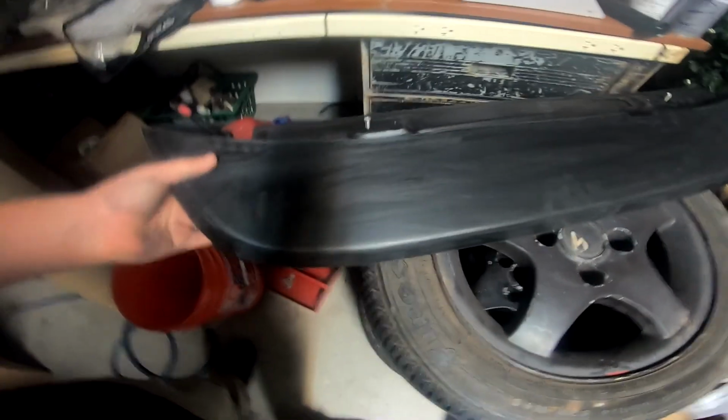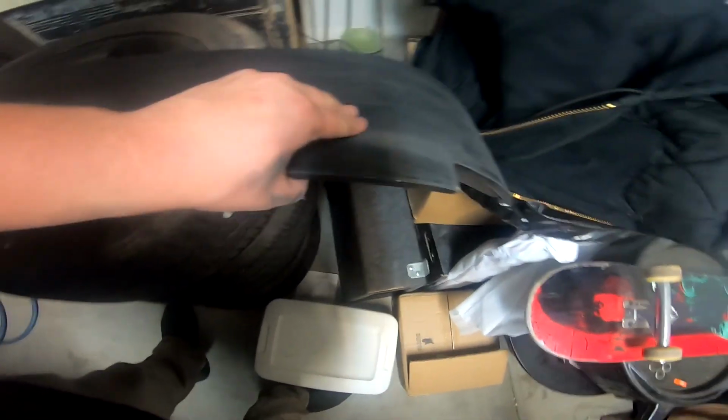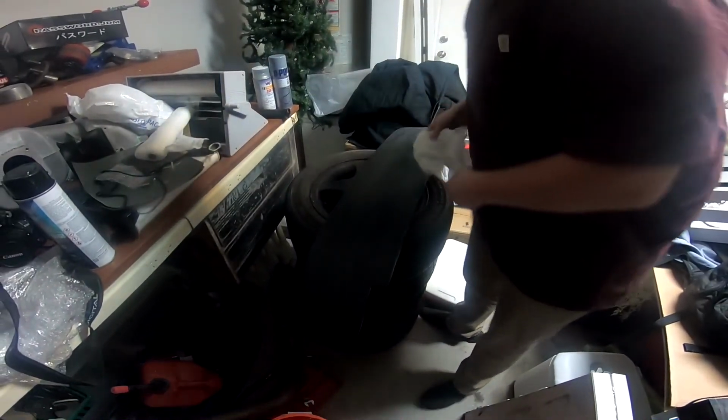Part is all scuffed up in the areas that need to be. I'll probably just hit it heavy with the primer so that this doesn't show through. It's really gougy. So don't really expect more for a $50 part, you know. The old isopropyl.